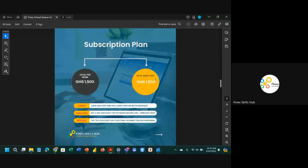So for all these, the subscription is 1,500 per module. So if you're doing Excel, it's 1,500. If you're doing data analytics, it's 1,500. But if you are doing the two, then we'll give you a discount. So you pay 2,500. You can take advantage of that discount and save 500 Ghana cedis. If you give us referrals, we give you a 10% discount. So that is the subscription plan.